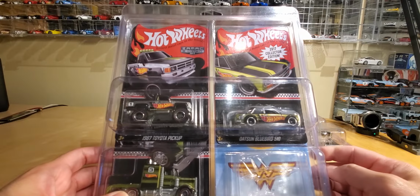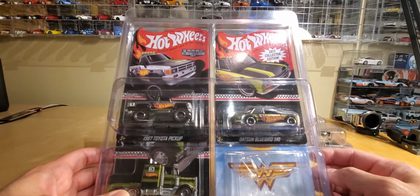Number 2, a lot of people got a lot of these. This is, of course, the Datsun Bluebird 510.